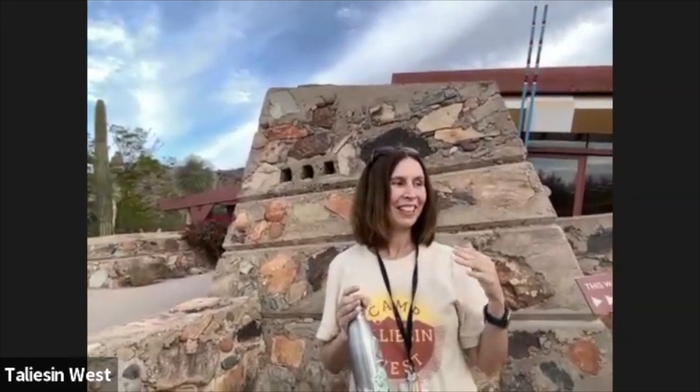And he lived here. He designed over 1,000 houses, 1,000 buildings in his lifetime. But this place is special because this was his home. So unlike going to one of his greatest hits, which are beautiful in their own special ways, this was his home. And it wasn't just his home.